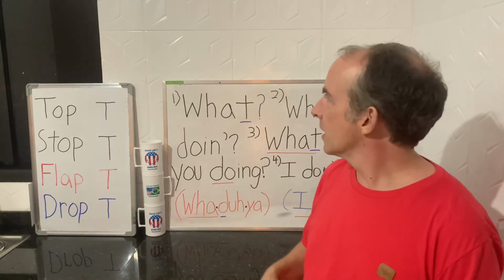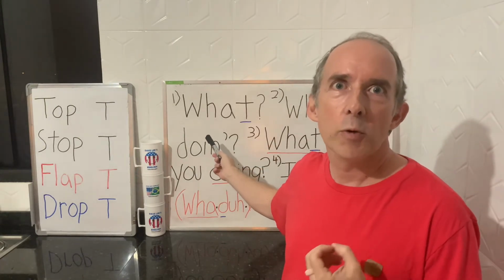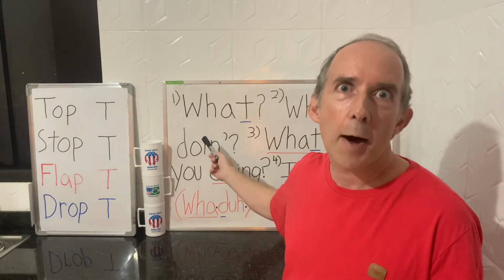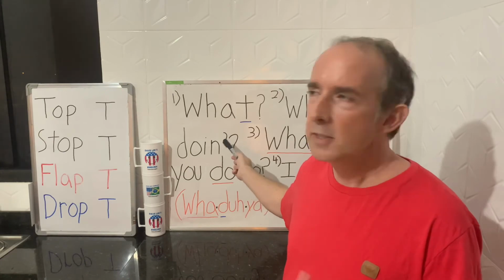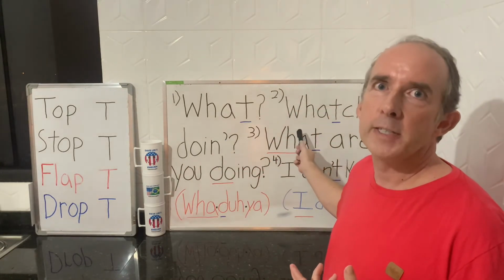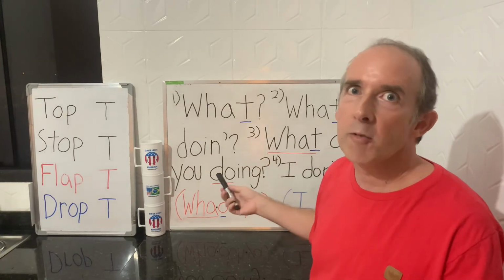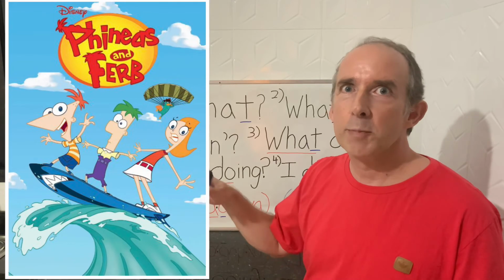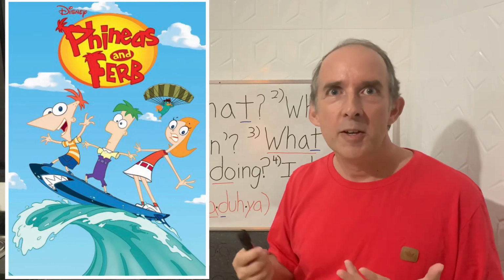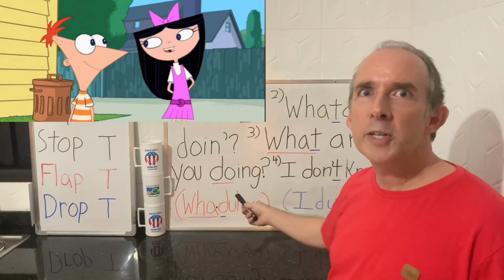And so there you have the 4 T's. The top T, the complete T, the T in the word top and in the word what. Then you have the stop T in the reduced phrase, what you doing. I don't know if you ever saw Phineas and Ferb. Isabel has a crush on Phineas in nearly every episode. She says, what you doing?